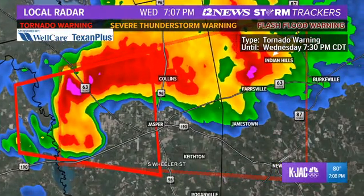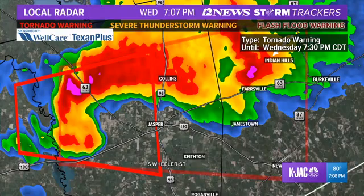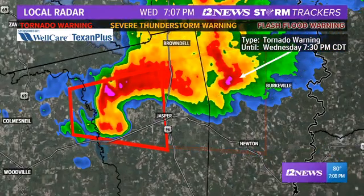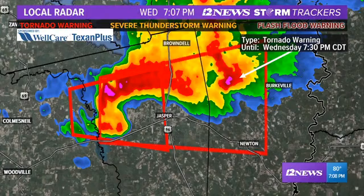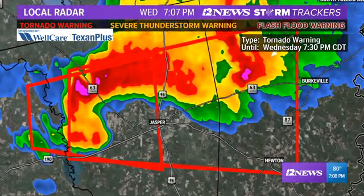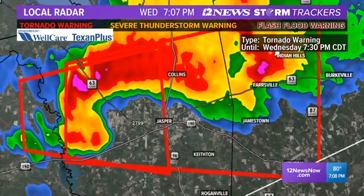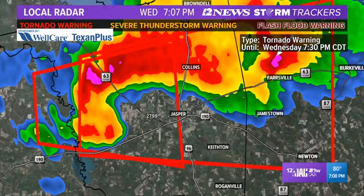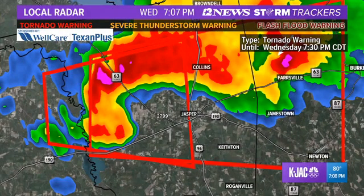Go ahead. New tornado warning just coming down. Let me back out. Okay, they've extended it to 7:30. That would include Newton and near Burkeville, and along Highway 63 out towards Farsville, Jamestown. This is just the signatures on this. You do not see stuff like this very often at all.